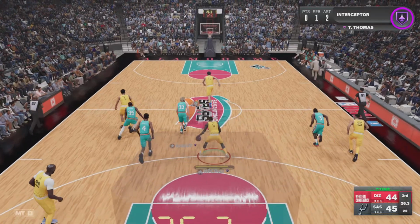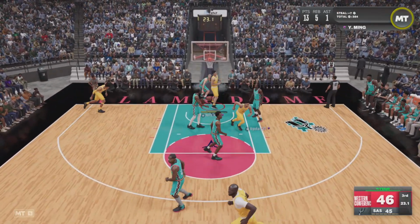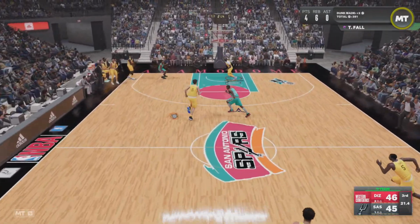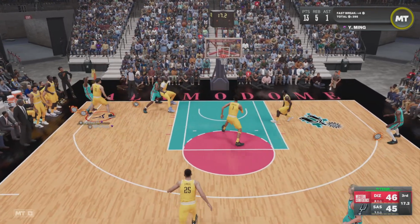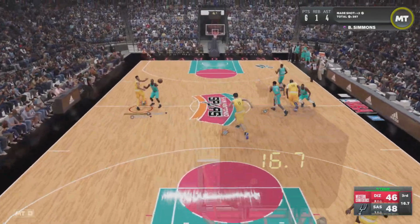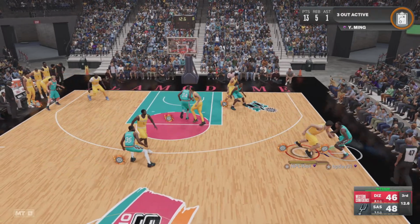Thomas with the steal. About 3 seconds between shot and game clock. And finished off by Yao. And how about the big fella being out there in front on the break? Malone in the corner. And again, it's the Spurs from deep. A great competitive game so far. And from the look of it, this one could go right down to the wire.